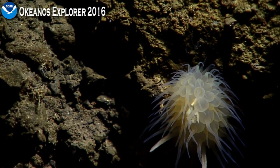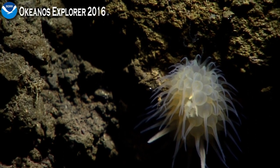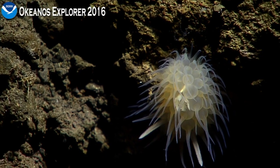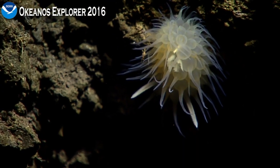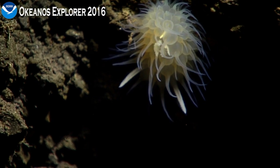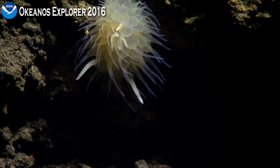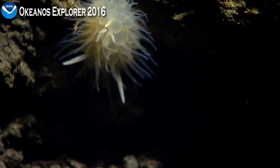Head downward a little bit. Oh man, this is going to be tough to image. There we go. There's some sort of structure right in the center of the top of this thing. Oh boy, you guys on shore are pretty darn good.